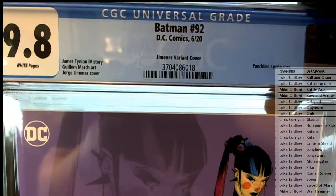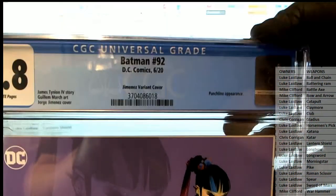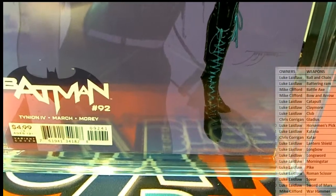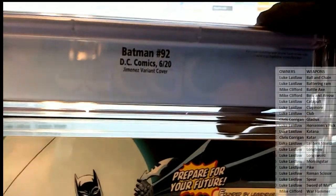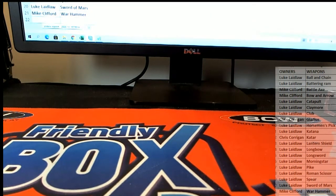Take this out. You can always see these better out of the bag. There we go. Yes. There's been some talk about these Batman 92s lately. Batman 92, 9.8. This is the Jimenez variant cover, Punchline appearance. Very cool. That is a good one. Nice hit, Luke. Super hot.